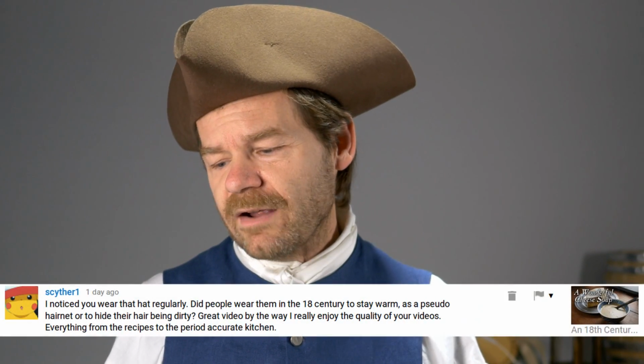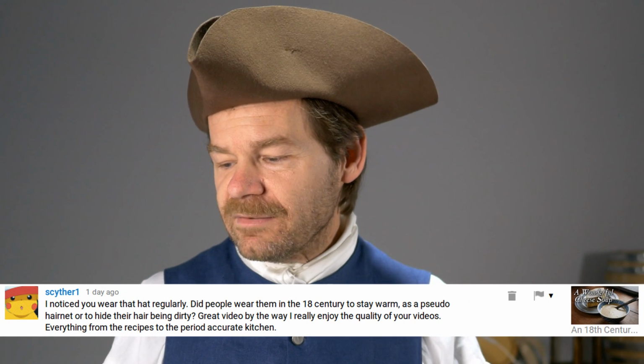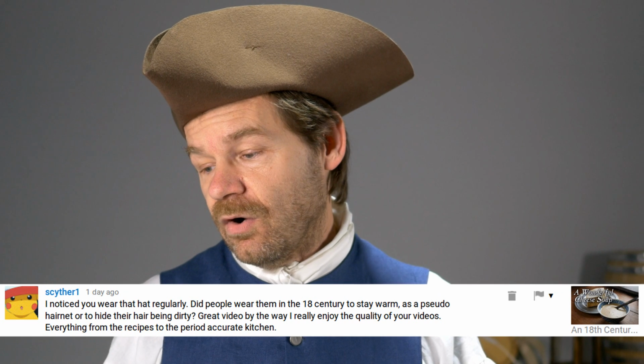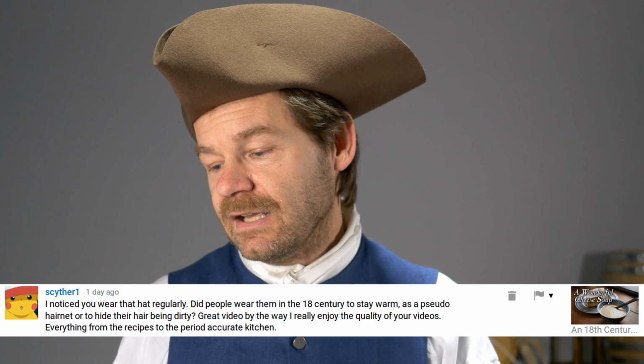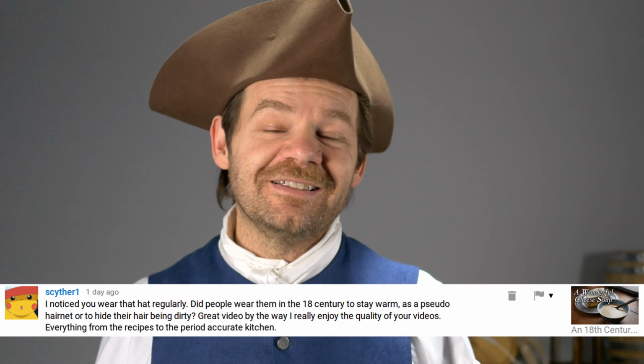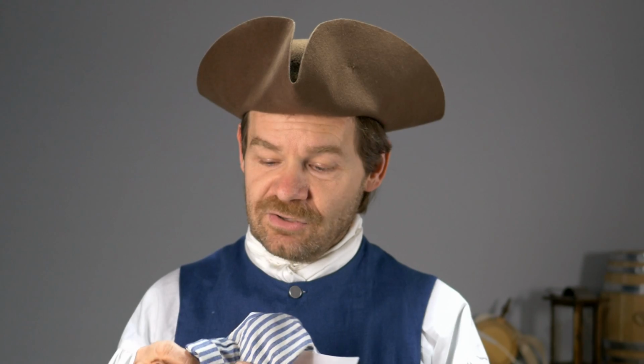And this is another question that came in on the cheese soup. It's not necessarily about cheese soup, though. This is from Scyther1. It says, I noticed you wear that hat, the one I was wearing in that episode, regularly. Did people wear them in the 18th century to stay warm? Or was it a pseudo hairnet or to hide their hair from being dirty? So here's the hat. You can see the kind of hat that I wear in the cooking episodes. This is a hat that we carry on our website or in our print catalog, and it's a workman's cap.